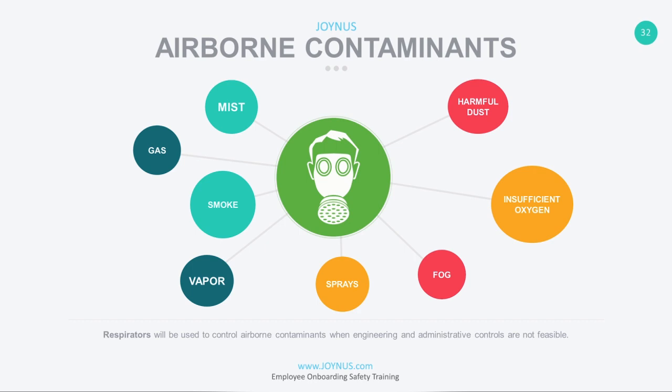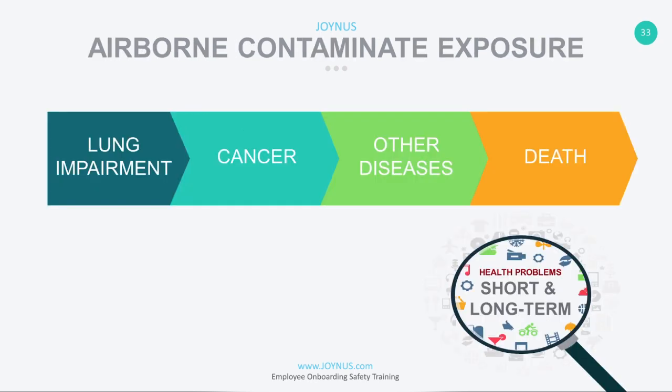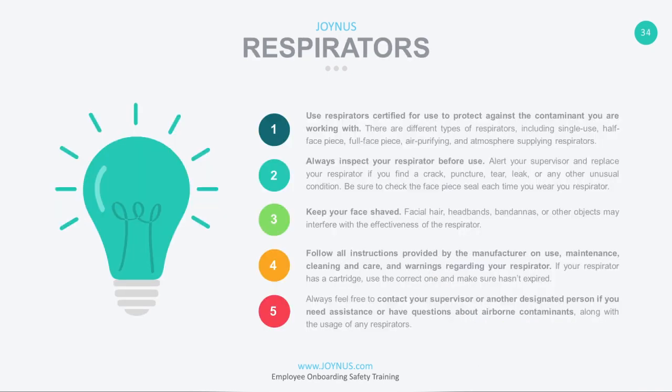Airborne contaminants can consist of harmful dust, insufficient oxygen, fog, sprays, vapor, smoke, gas, and mist. Many of these items are small and invisible to the eye. However, exposure can still cause short-term and even long-term health-related issues. Problems can be serious and may cause cancer, lung impairment, other diseases, and even death. It may seem like a hassle to wear PPE, but respirators reduce the risk of airborne contaminant exposure. Respirators are an important safety and health protection tool when used properly.